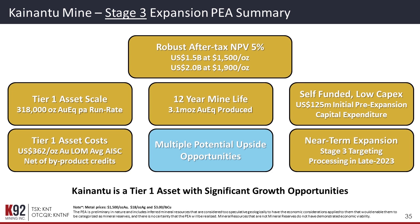Total expenditure over the 3-year period of 2021, 22, and 23 is about 250 million, including sustaining capital and the twin incline. In terms of costs, $362 an ounce gold life of mine, all-in sustaining cost, that's net of byproducts, or sub 500 all-in sustaining cost per gold equivalent ounce. This is very much near-term expansion. We're looking to commence the commissioning of the processing plant in late 2023. And as we'll show you, multiple potential upside opportunities.